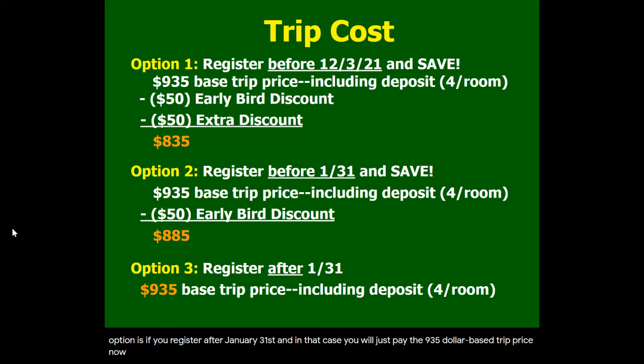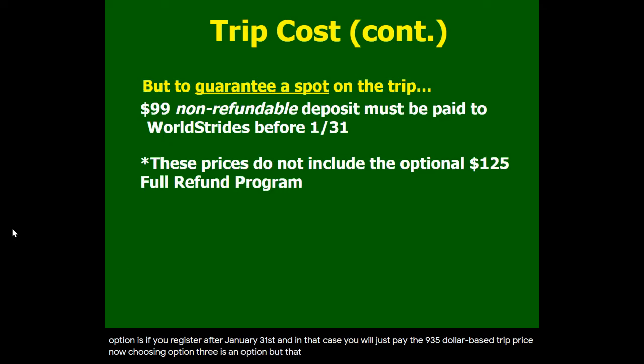Now, choosing option 3 is an option, but that being said, in order to absolutely guarantee a spot on the trip, you must register your child and pay the $99 non-refundable deposit before 1/31. On 1/31, we take all of those students who have registered and paid their $99 non-refundable deposit. They are guaranteed to go on the trip. So at that point, we look at how many buses we need to accommodate all of those students who are guaranteed the trip. And then what usually happens is after January 31st, we will continue registering students through World Strides until that last bus is full.